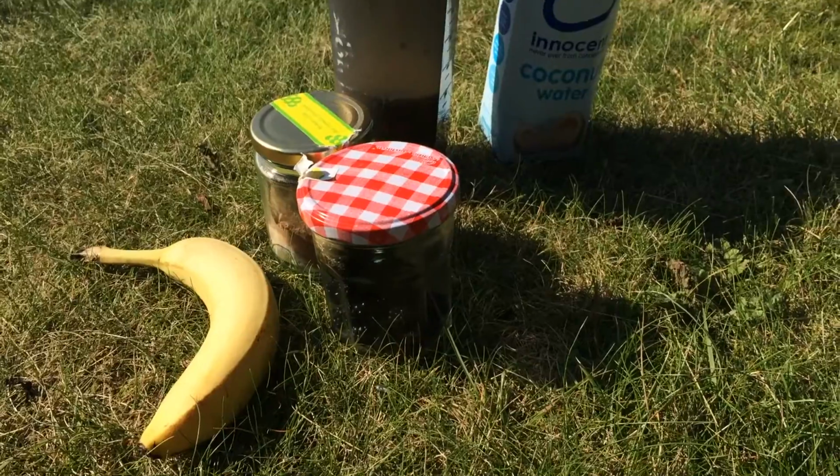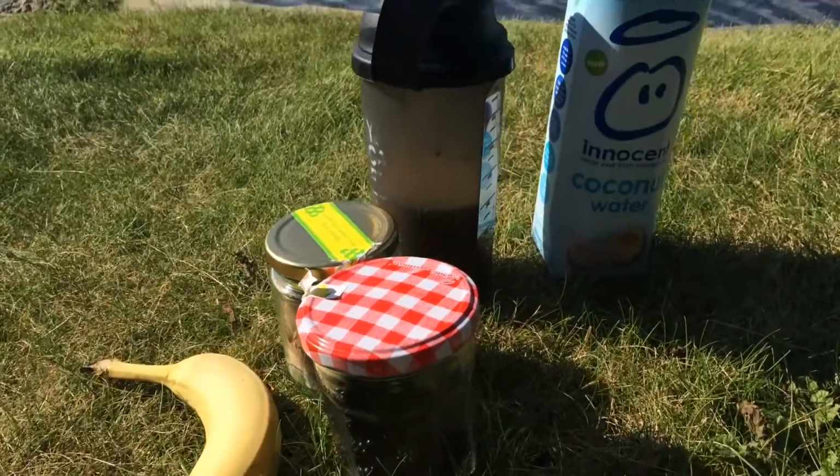Just finished the push workout on the bars behind me. Just sitting on Pool Park, about to eat some food. I'll show you guys what I'm having. So, I packed up my stuff before I left.